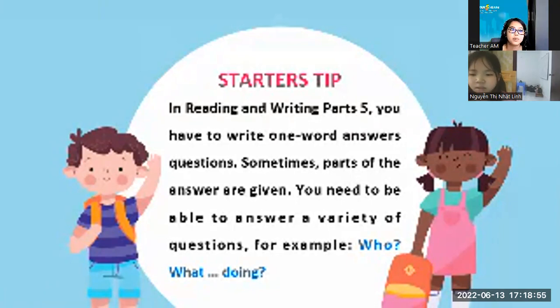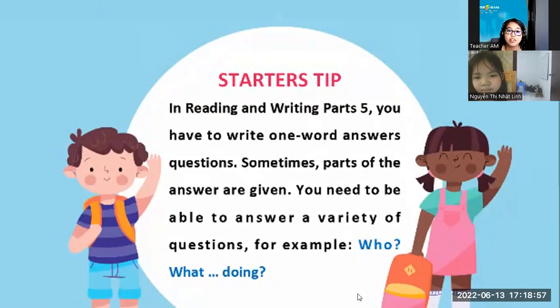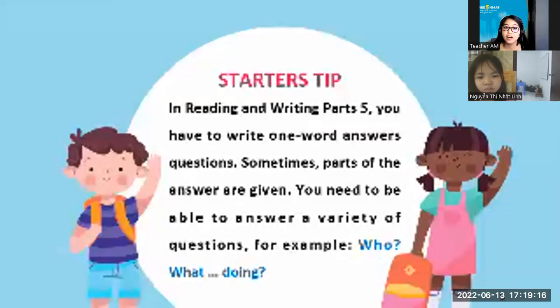Okay. So here, this is a starter's tip. Can you see the screen clearly? No. Okay. So I will just read this one to you. In reading and writing part 5, you have to write one word answers to questions, then sometimes parts of the answer are given. You need to be able to answer a variety of questions. For example, who and what are they doing?